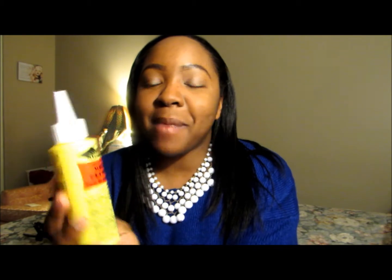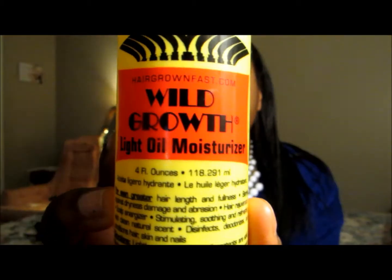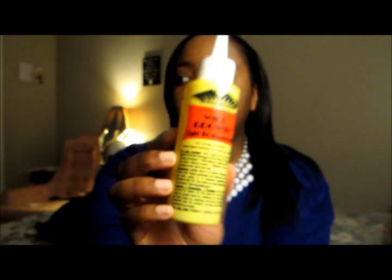But I use, and I'm not natural. When I say natural hair, I mean the hair I've grown out of my own scalp. So that's what I mean. But I creamy crack all day, every day. But anyways, I got my Wild Growth hair oil. Looks like that. And this stuff is awesome.